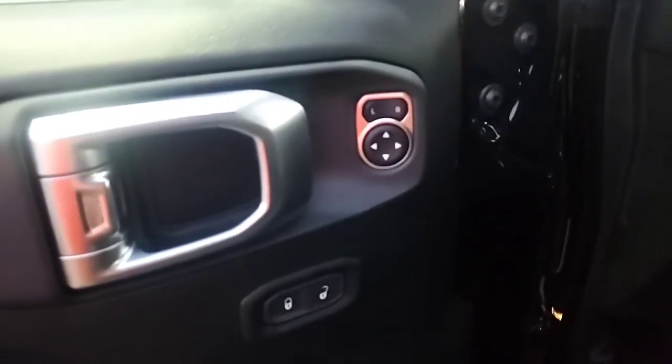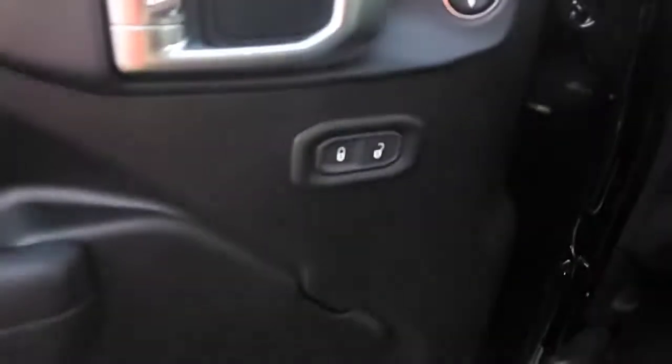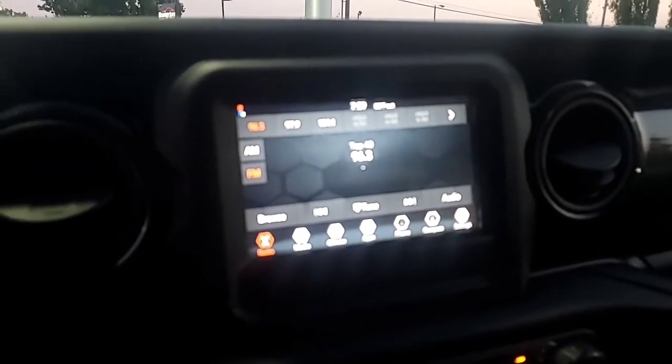Also, I forgot power mirrors, which are kind of cool. So you got power mirrors, power locks, power windows, upgraded radio, obviously the hard top. Oh wow, okay, this has, probably can't see this, this has the headliners too, which do a lot for quietening things down, but also keeping the heat out and the cool in.